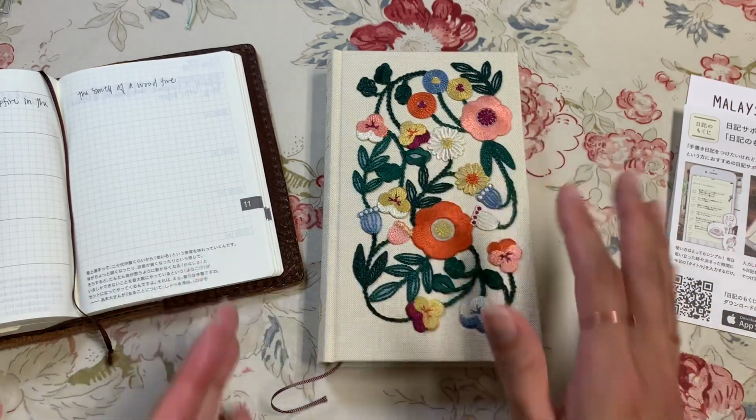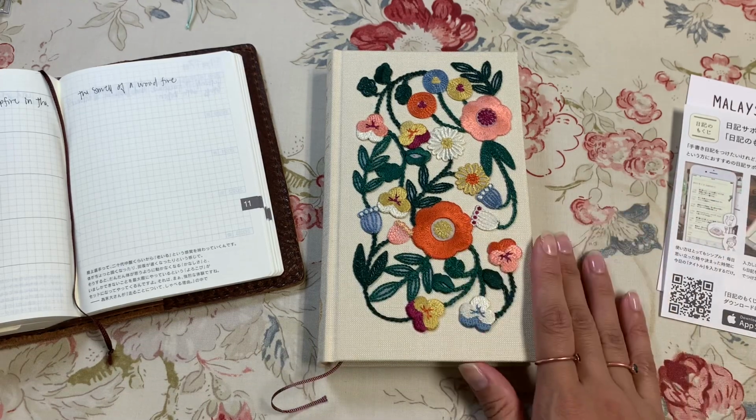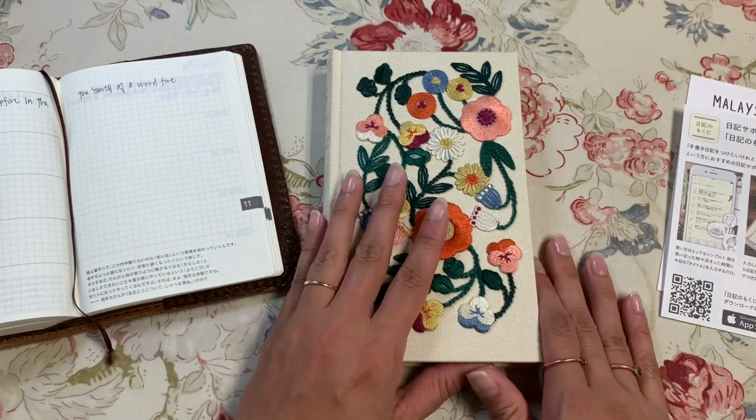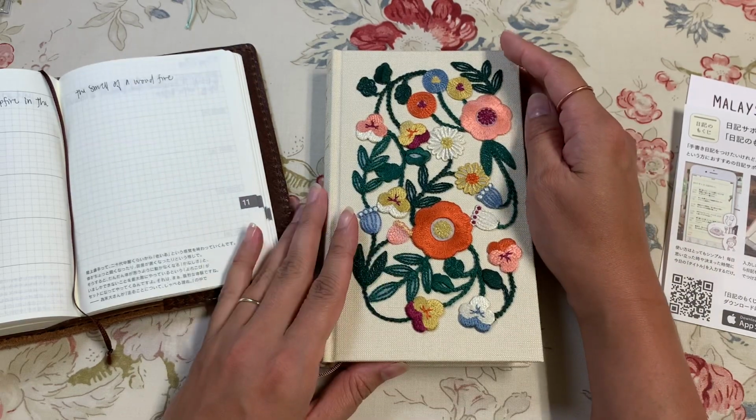I mean, this is so unnecessary, but I do enjoy being in a lot of different books, so I'm just going to make it work like the true stationery addict that I am.